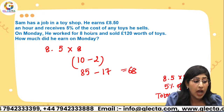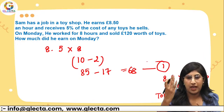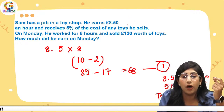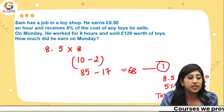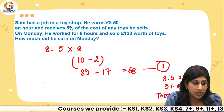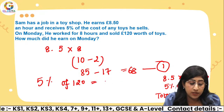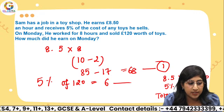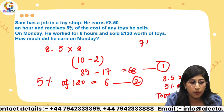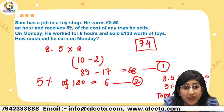Alright, now over here, let's come back to this question. Now I hope you understood how we are doing this. First, I got 68 pounds as one of the answers. That's what she's earning by working per hour. Now my question says that Sam gets an additional 120 pounds. So you just have to see 5% of 120. As I said, 5 times 120, 600. Answer is 6. This is the second earning that he's getting. So 68 plus 6, 74. That's my answer.